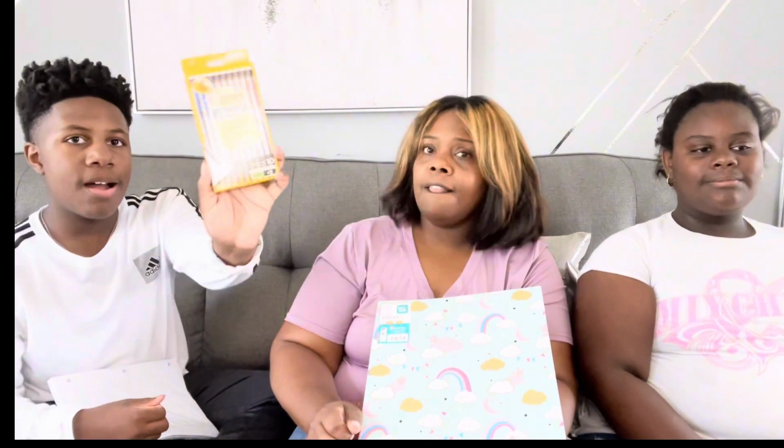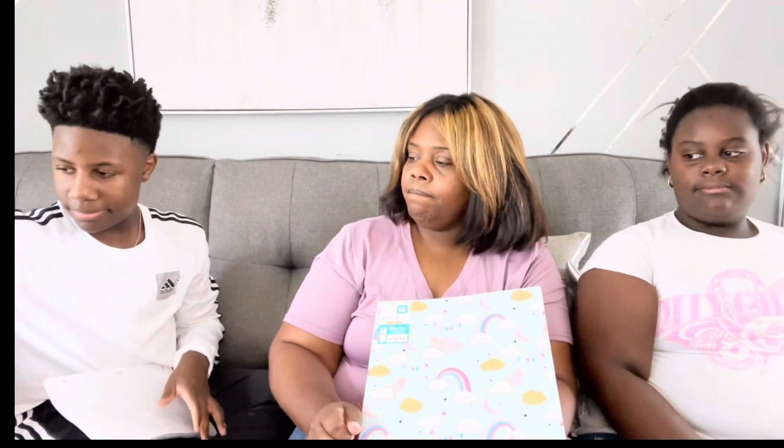Got 150 sheets of paper, notebook paper. I got some pens. Different color highlighters. Cool little binder. That's one binder? Yep. That's really cool. I didn't even get to see that one. Yeah. Their aunt took them out shopping, so she got a lot of stuff in them too. I got mechanical pencils. And then just three notebooks.